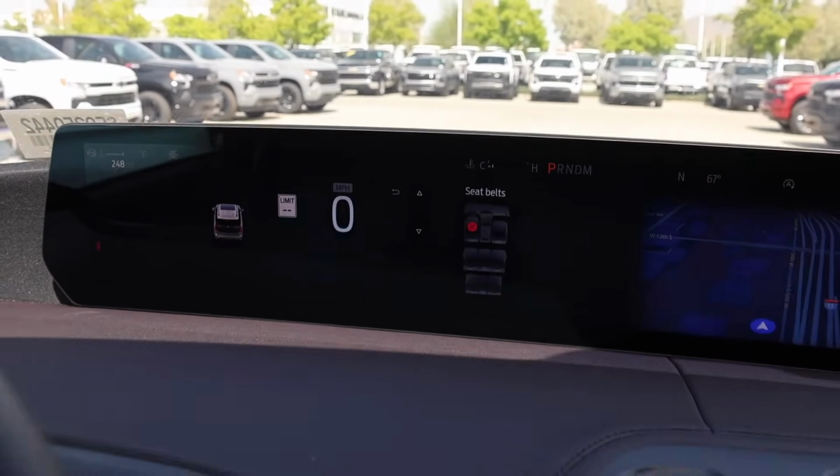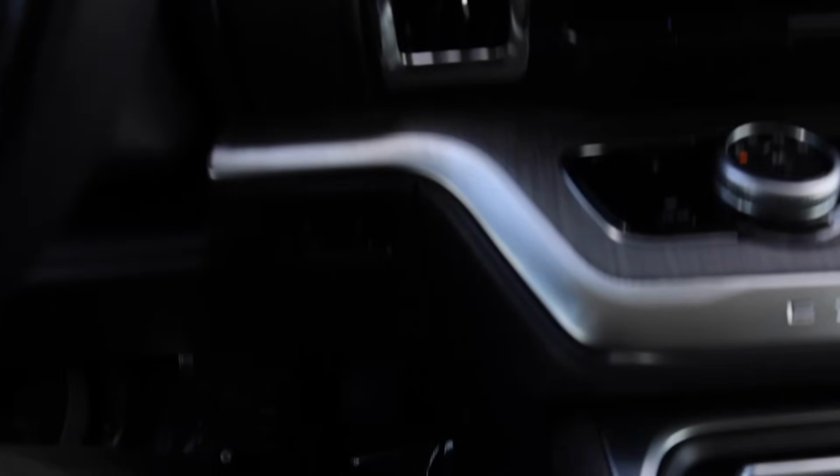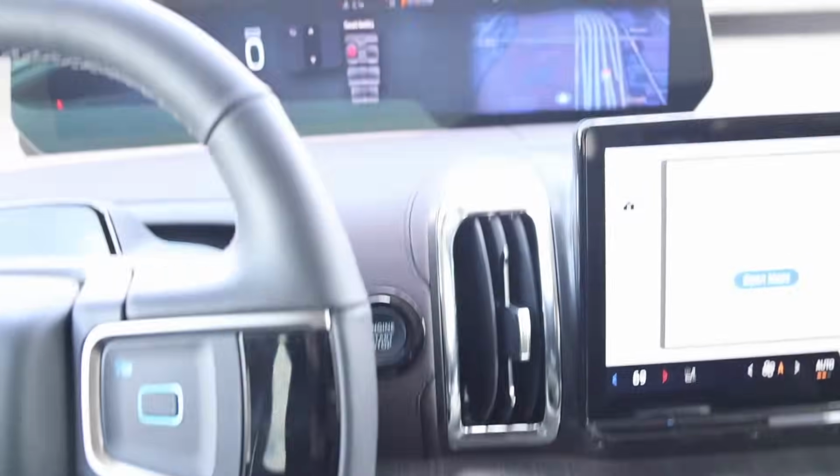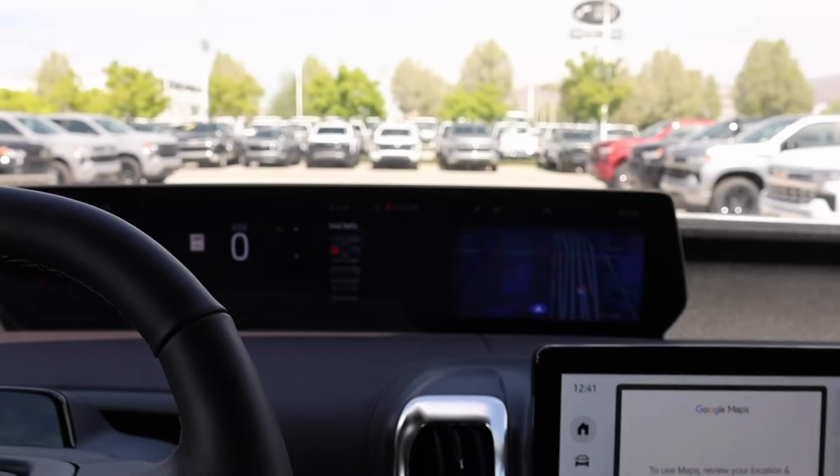Same thing goes with the power pedals. You can adjust the pedals up there. Hopefully you can see that happening. You don't have adjustable pedals in that GM, however.